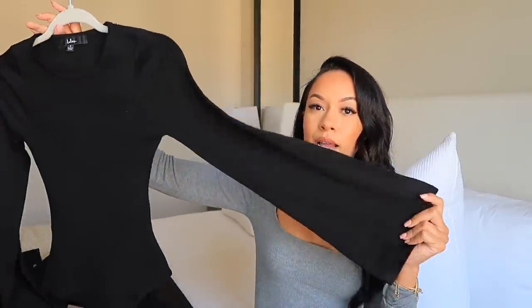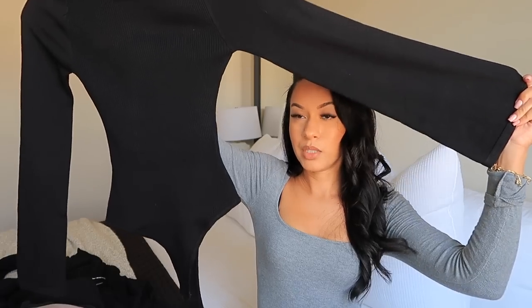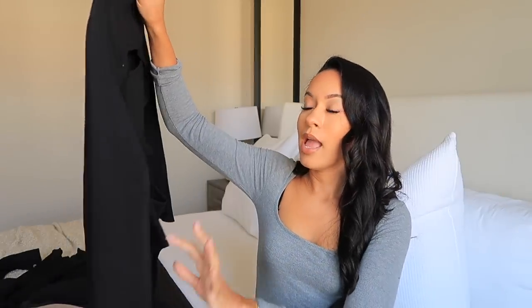I also have, this is the top that I wore, and by the way, that set's in a size small. This top I wore in my fall try-on haul video, and I got some questions on it there. It is this flared out bodysuit. It's a thong bodysuit, which we love. The back is my favorite part. I know my bra keeps showing, don't mind it.